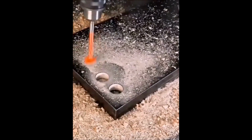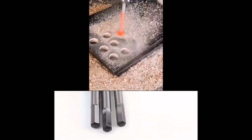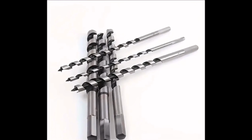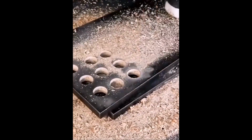This set covers a range of sizes, ensuring you have the right bit for the job, whether you're working on furniture, cabinetry, or custom woodworking projects. The bits feature a sharp cutting edge that minimizes splintering and ensures smooth entry and exit, which is especially important when you want to maintain the integrity of your woodwork.